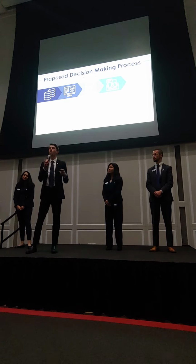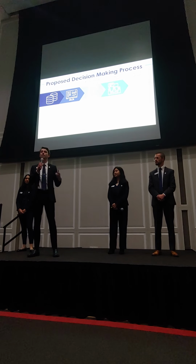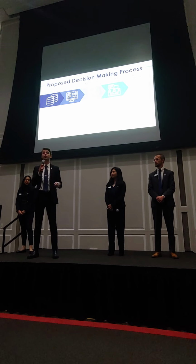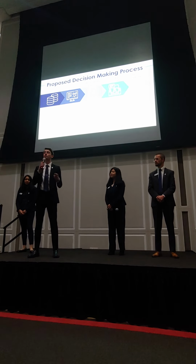From this discussion, after each asset has been considered by our stakeholders, they will arrive at a decision. That decision will be one of three things. Thales will either decide to sell, store, or repair the equipment. If Thales decides to sell the equipment, I'm going to hand it off to Astrid to talk more about the options Thales has for that process.